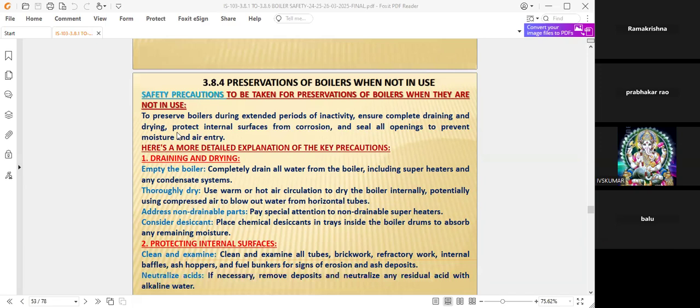To preserve boilers during extended periods, ensure complete draining and drying, protect internal surfaces from corrosion, and seal all openings to prevent moisture and air entry. This is one general statement, where we need to take step by step care of the preservation of boilers to keep them safe.